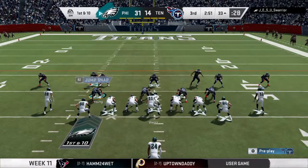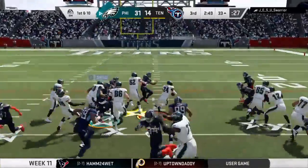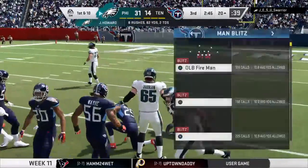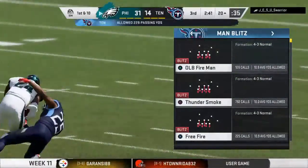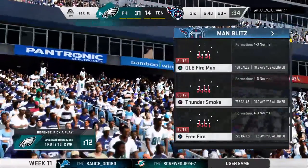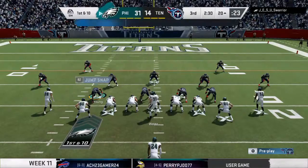So they'll come up 1st and 10 now from the 33. They run with Howard. And they'll get this one to about the 20-yard line. It's a gain of 13 and a first down for Philadelphia. Now, this is an example of breaking down a defense, because on a lot of these runs, he's getting past the point of attack, and guess what he's doing? Forcing the secondary guys to have to make a lot of tackles.